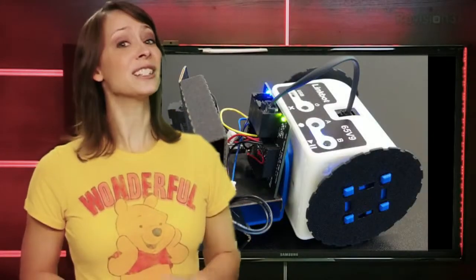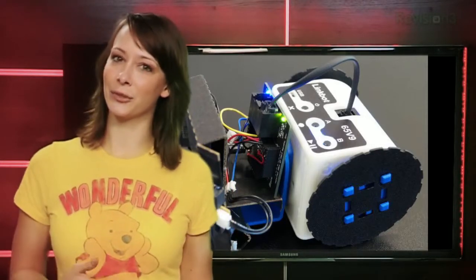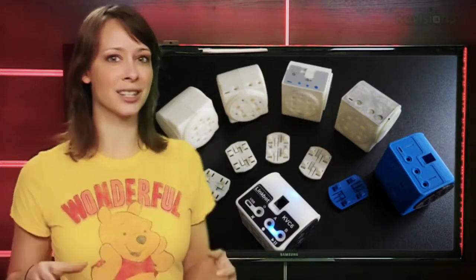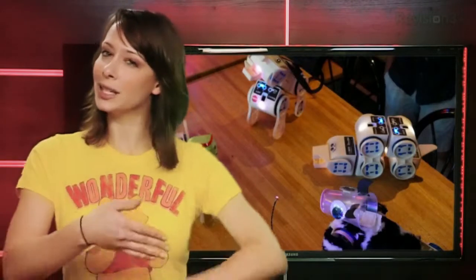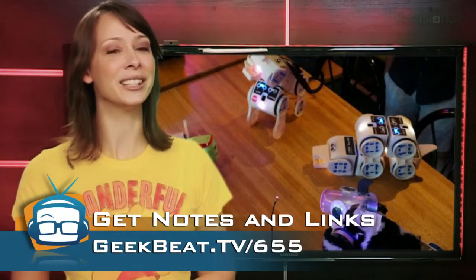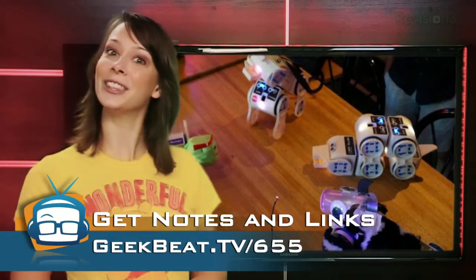There's a new Kickstarter project I'm very interested in. It's called the LinkBot. A lot of people are trying to use Kickstarter to reduce the cost of robot kits, but this one is a fully modular system. First, it works right out of the box, but as you learn more about robotics, you can easily add to it and increase the difficulty. I hope to be playing with it soon. If you want to support it, grab the link from our show notes at geekbeat.tv/655. Thanks, GK Dave, for the link.